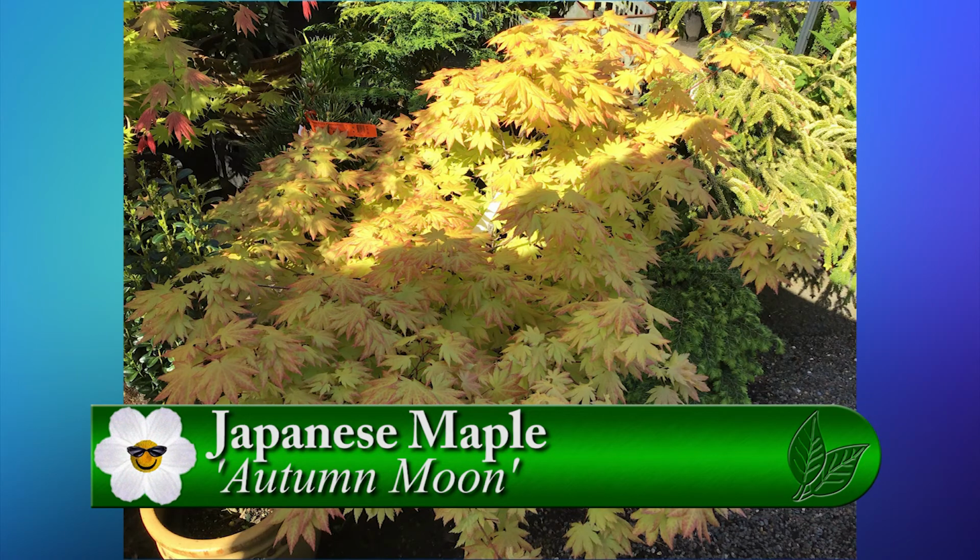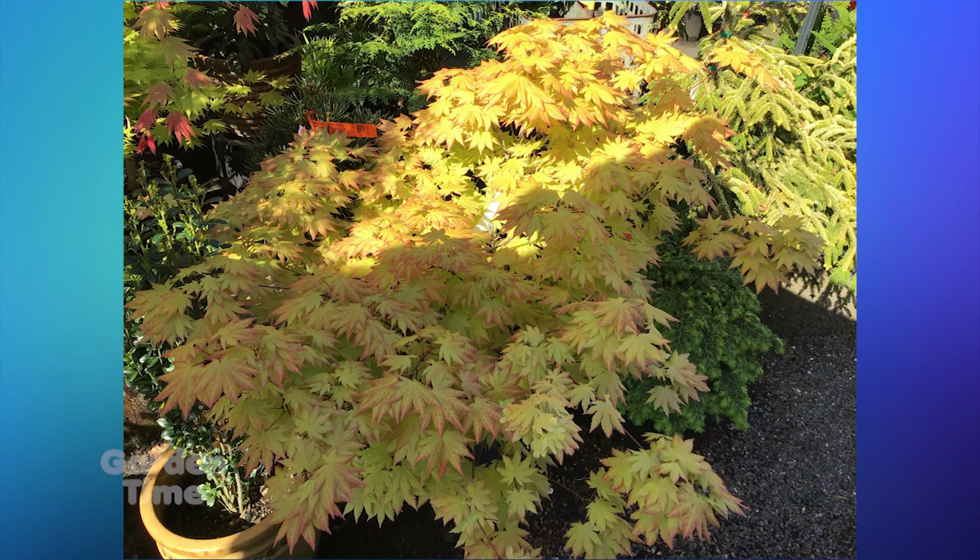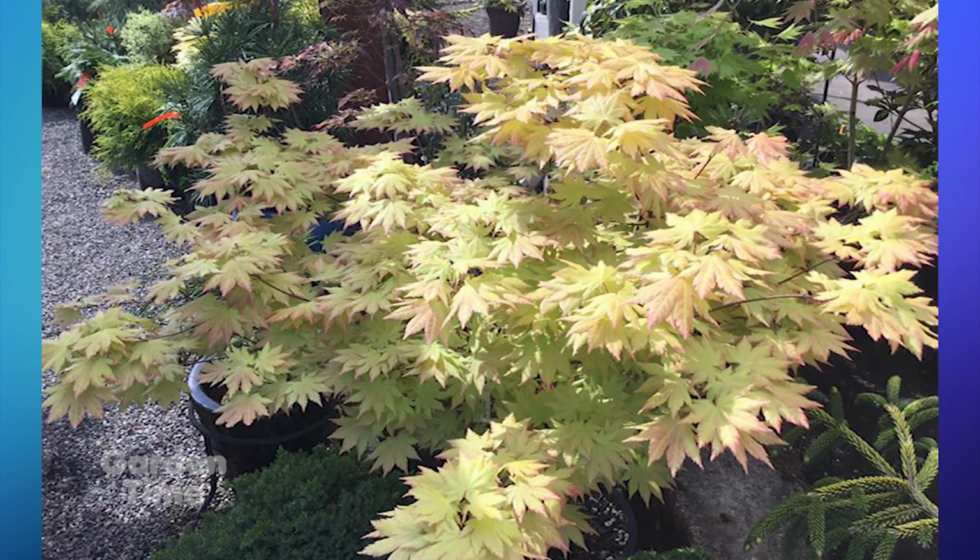It doesn't get super large, and it's very prunable, so you can keep it down to a more rounded shape if you want, or you can have it grow in a vase shape depending on how you prune it. In the fall, it'll go back to that red and pumpkin orange again, and it's a very striking plant. You'll want to give it some protection during the hot sun. It doesn't like a lot of real hot sun, so morning shade, afternoon sun would be the best condition for it.